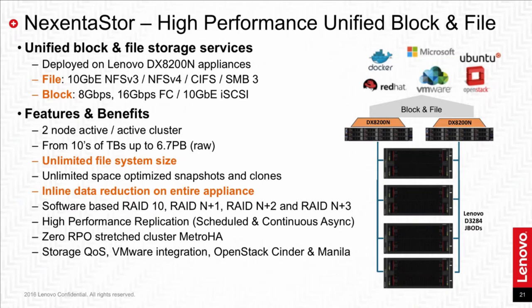And with the image, you can see the traditional high availability infrastructure. You've got a 2-node active-active cluster addressing a number of JBODs, in this case, the Lenovo D3284 JBODs. So you can easily scale up to whatever capacity you need. Henry mentioned earlier, there's a lot of growth. And what's great about this solution, you can start from simple tens of terabytes, very small, and easily scale up to 6.7 petabytes of raw storage using this infrastructure. It's really great that you can grow as you need and not feel like you've got to do a forklift change, as you mentioned earlier.